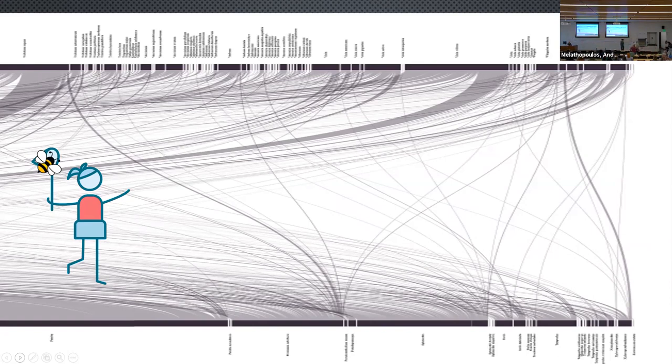So I kept joking that this graphic was too large for the earth, our earthly plane. It's really like when we talk about big data and ecology, this is what we're creating. We're creating something that's too large to actually, you know, project.